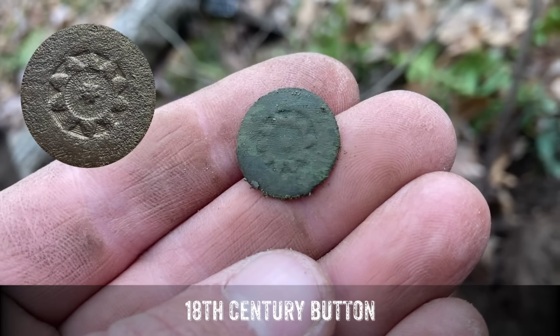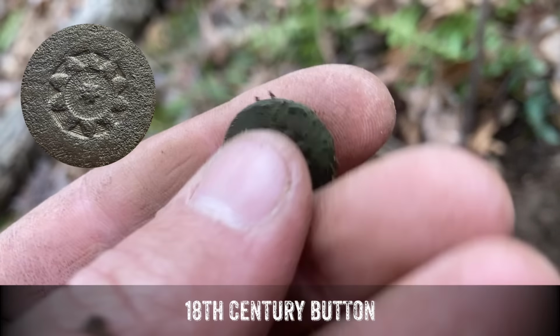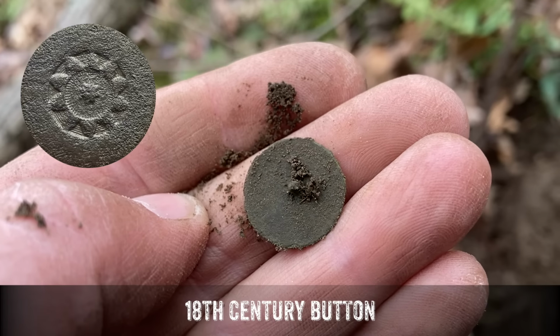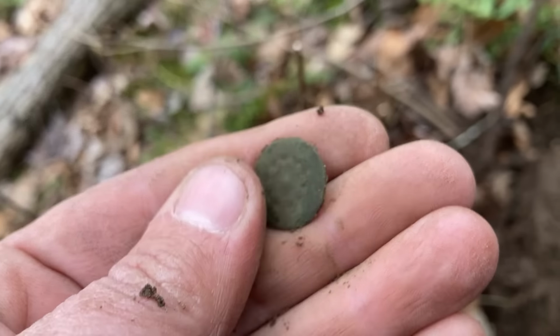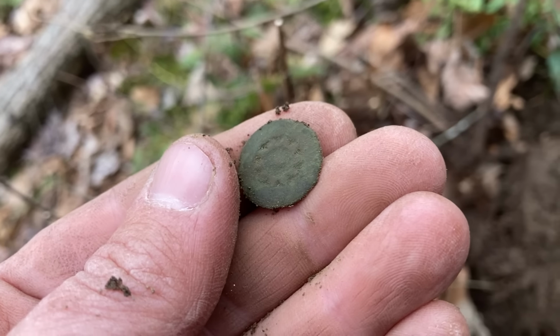I'm having so much trouble staying in the frame today. I don't know why. All right. Yeah, that's a beautiful one. Got a nice one with a pattern on it. Yeah, and no back marks, so I assume that's going to be 18th century. Very, very fancy. I really like that one. Oh, that's nice. That picked up my spirits some for sure. Awesome. We'll keep going.